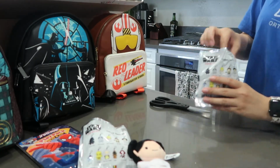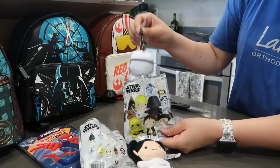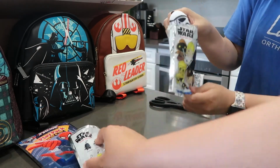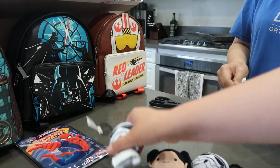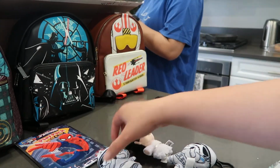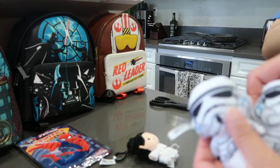Oh, man. Is it the duplicate? Another Stormtrooper? That's okay. You need more than one Stormtrooper. That's true. You could have more than one. Ta-da. Oh, I really wanted a Jawa. Maybe I'll have to order more. So cute. You could put this right here, or right here. Look, Lando, two Stormtroopers.